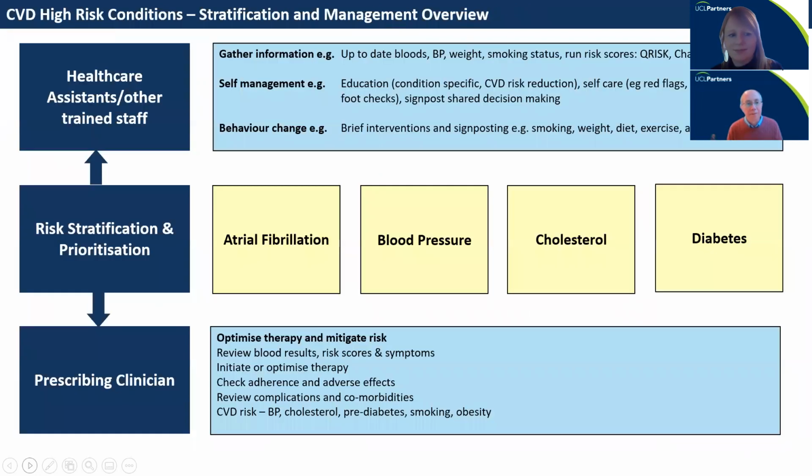And the next slide. So this slide shows the broad approach that we've taken to the cardiovascular conditions. So you see the central line there identifies the conditions that we stratify. So for each condition, we have a separate slide set, and these show how care is prioritized in these patients. At the top there, you see once we've stratified the patients, the slide identifies what care can be provided by the healthcare assistants, social prescribers, link workers, etc. And these comprise 3 elements.